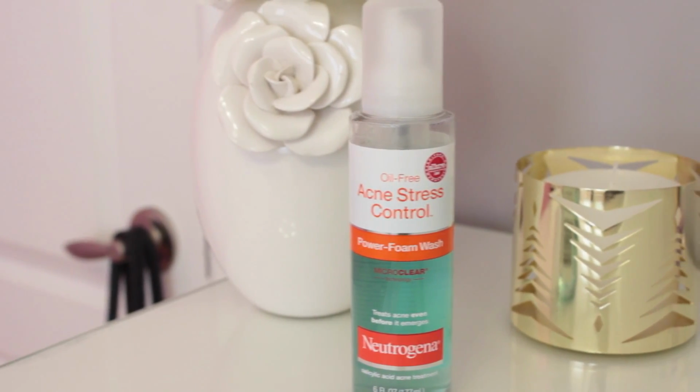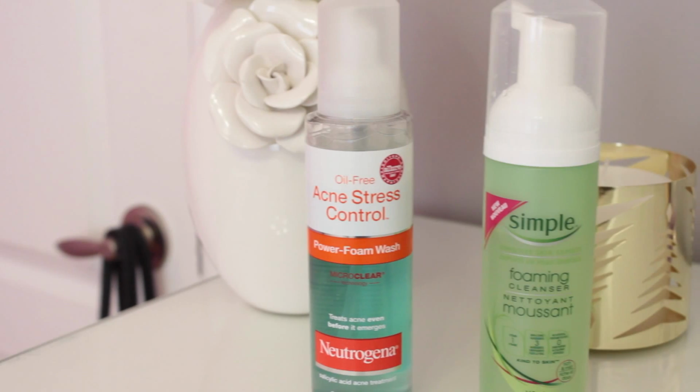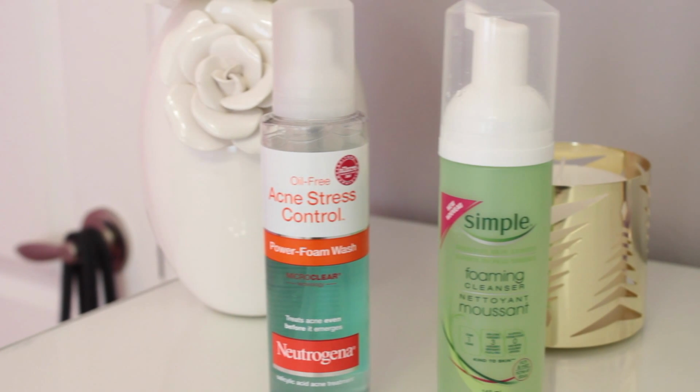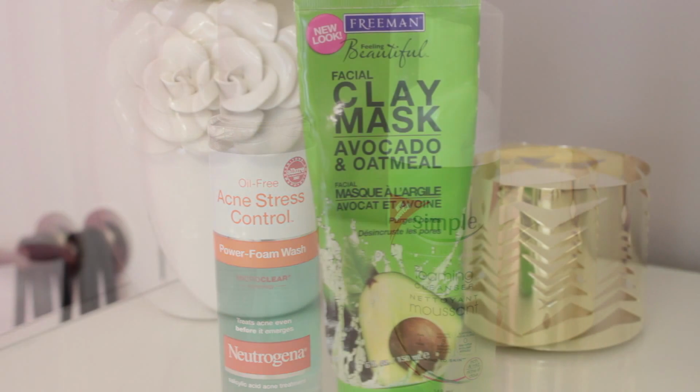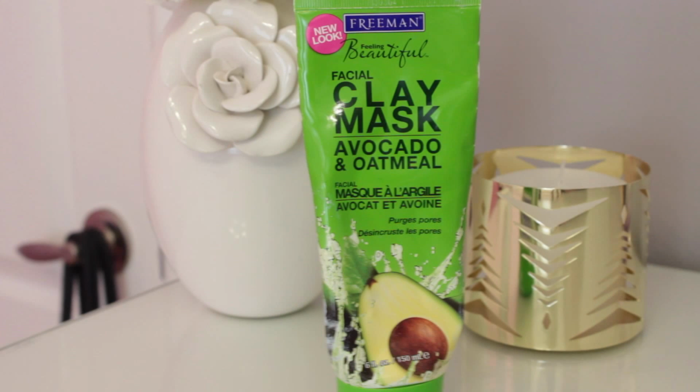Starting off with washing my face with my Neutrogena Acne Stress Control, and I use that 2 to 3 times a week. When I'm not using that, I just use my Simple foaming cleanser. On Sunday nights, I'm rarely ever wearing makeup, so I just like to cleanse my face to simply remove any dirt or anything like that.